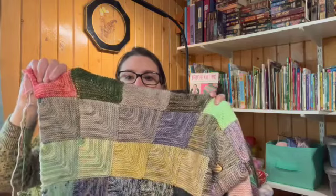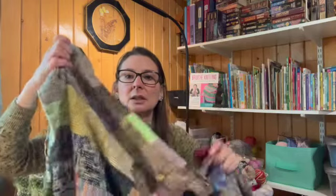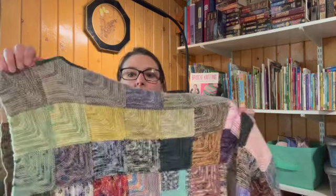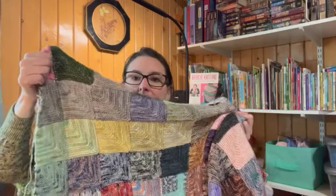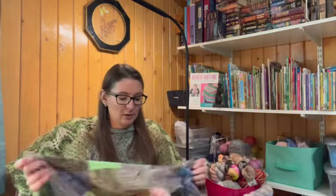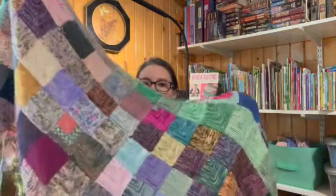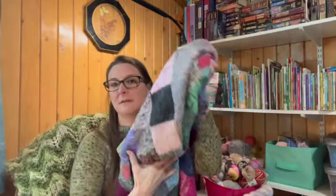They were the Little Foot summer solstice mini advent. And so I've gotten pretty far on this one. Still a ways to go. I think I made it big enough to fit on my queen size bed, so we can put that on in the summertime. And I think that is everything I'm working on right now.